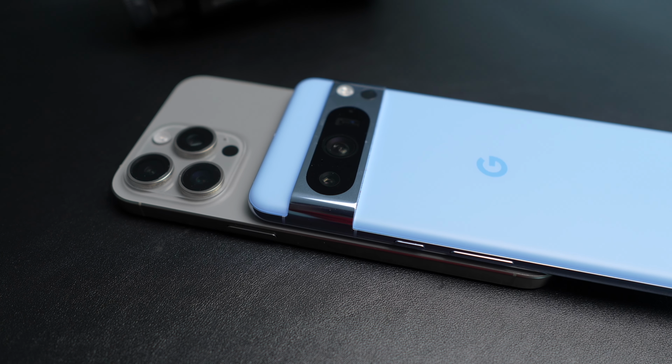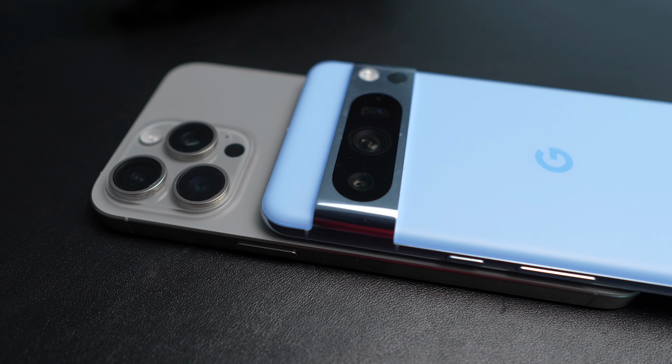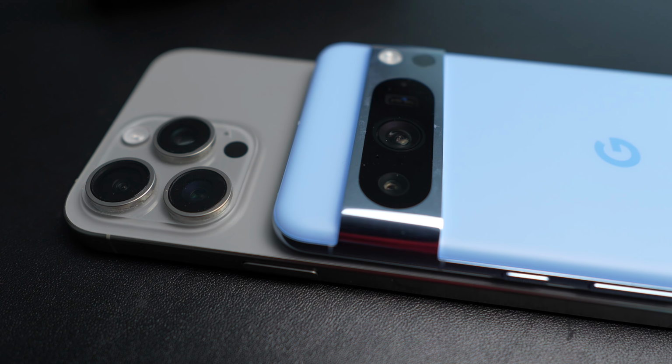You can trust me on that. And then everything is going to be the same. The camera bump design is set for the future. Apple is not changing this stove-top design for the camera in a long time, and I don't think they will.